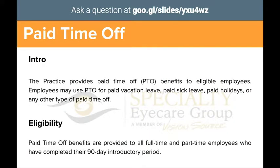So our paid time off, the practice provides PTO for eligible people, and this can be used for vacation, sick leave, holidays, or any other type of reason why you want to be off. We don't specify in our PTO as being sick days versus holiday days. So we just give you the number of days and you use them however you want.